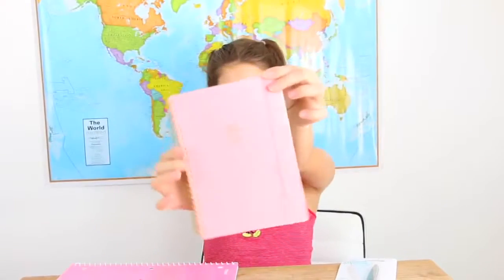Then I got this one. This one is also perfect for video ideas, and it's just a plain pink journal. Perfect to just sit on my desk and chillax, and it says wild ideas on it. Got more paper, you can never be too safe. I got some sharpened pencils from Target.